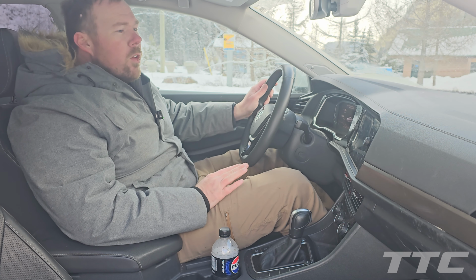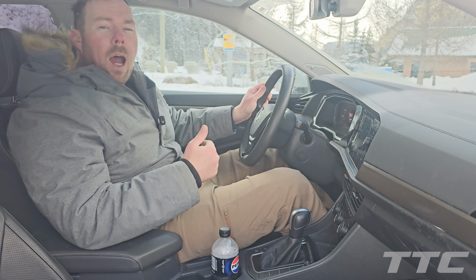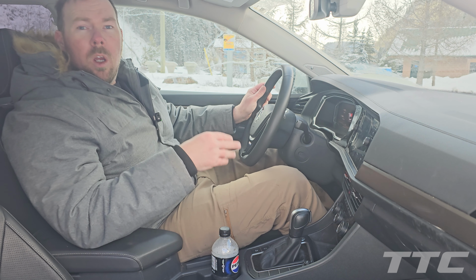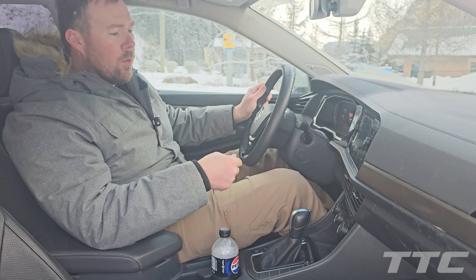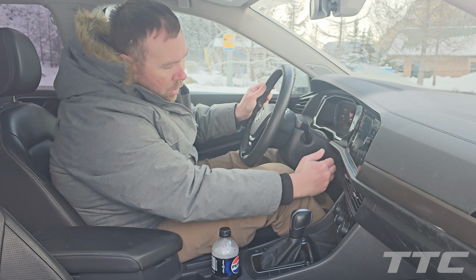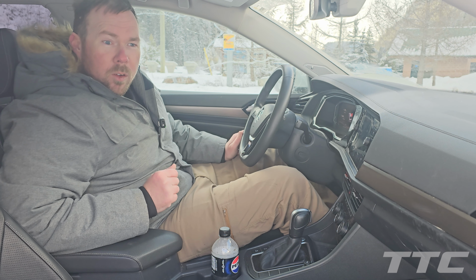Now, the interior in this car is, in my opinion, a nice place to log some miles. Once again, I'm buying this car as a commuter car, so I want a comfortable car. So you guys saw me standing beside the car, and I am 6'5" in height, and I actually consider this car to have lots of leg room. Especially with the way the dash is shaped, you can see here my knee is nowhere near the dash in this car, which makes it quite comfortable to sit in.